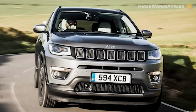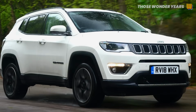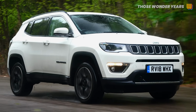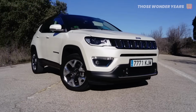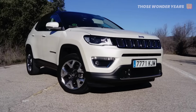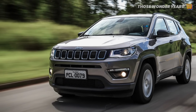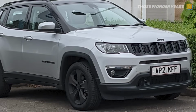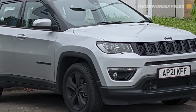Unlike its legendary siblings, the Compass was front-wheel drive by default, with an optional all-wheel drive system that was about as useful as training wheels on a mountain bike. With zero personality, gutless performance, and bargain bin quality, the Jeep Compass wasn't just bad, it was an insult to the Jeep name. It's no surprise that it quickly became one of the most ridiculed SUVs of its time.